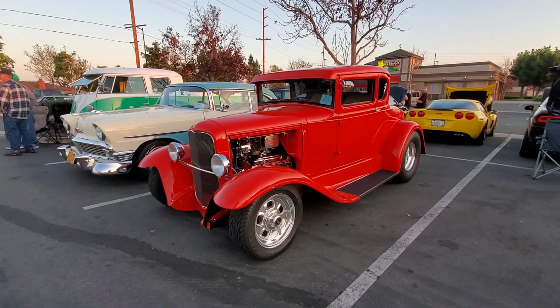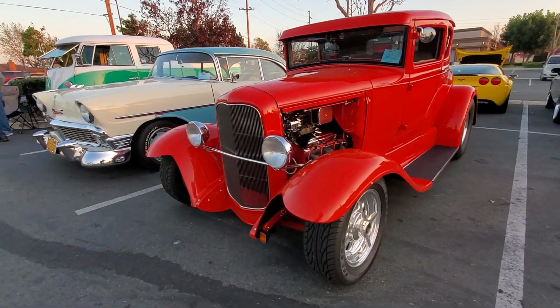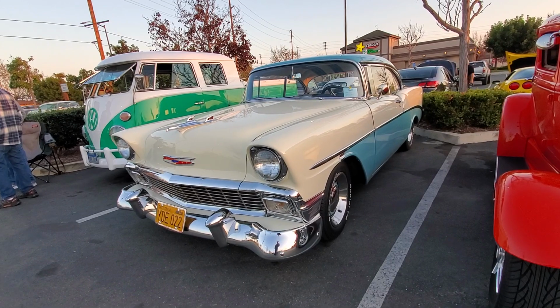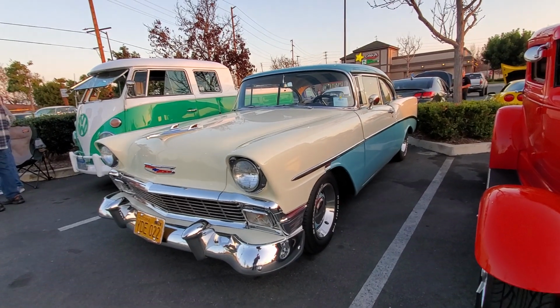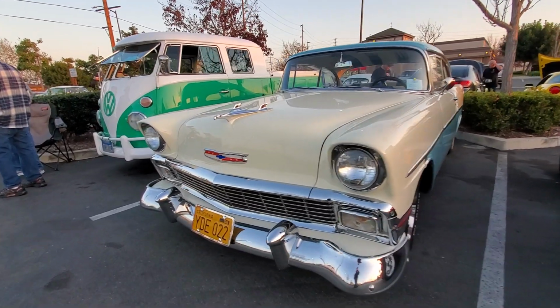Look at this. We got last week's best of show winner right here. That's right, a '31 5 window and a '56. It is a Del Ray 210. It's got no post. How about that? Well, not a Del Ray, anyway.